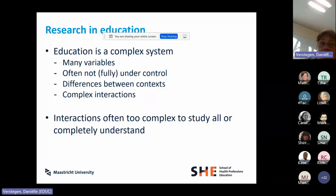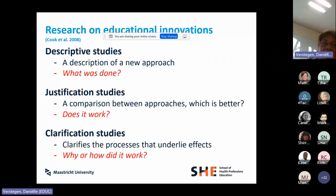So when we got thinking about this, we looked at Cook et al. in 2008, who distinguished different ways to study educational innovations, changes in education. You can do descriptive studies to see what was done. There are justification studies trying to prove that it works. And there are clarification studies where our main goal is not to prove that something works, but to understand why it works or how it works or when it works, under what conditions it works.